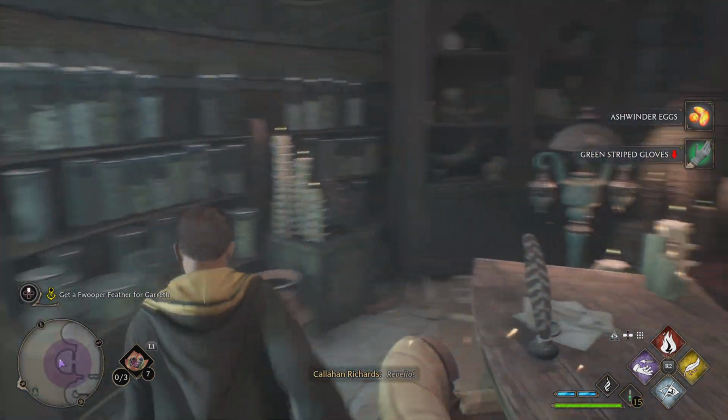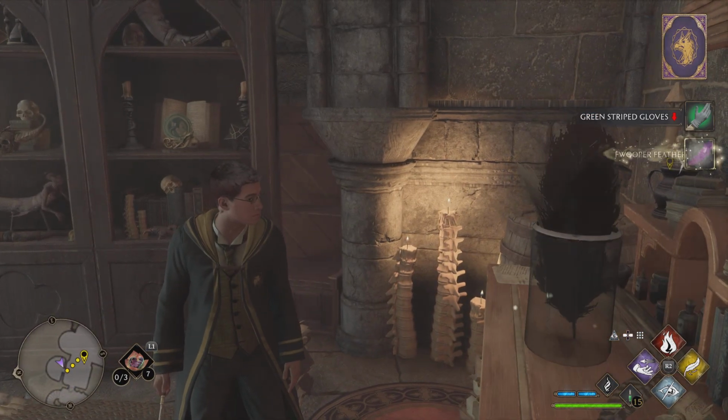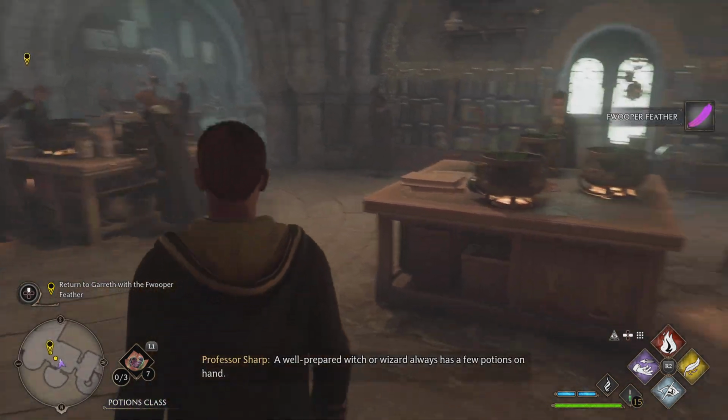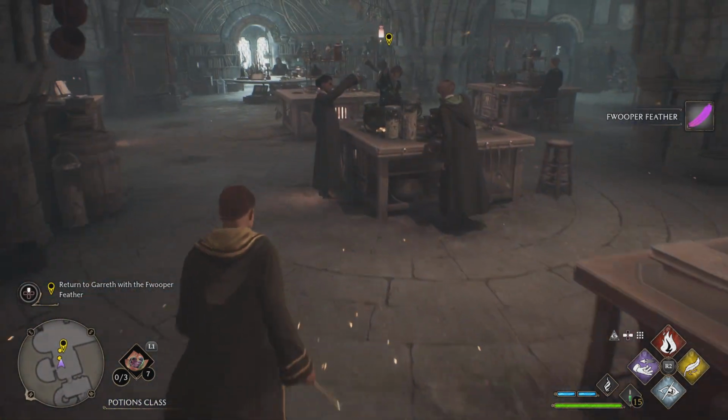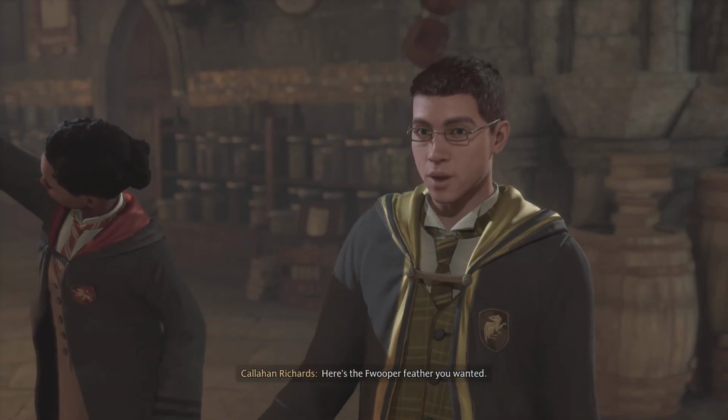Revelio. All right. A prepared wizard always has a few potions on hand. There you go. Here's the Fwooper feather you wanted.